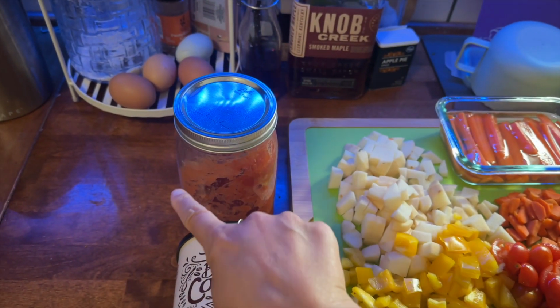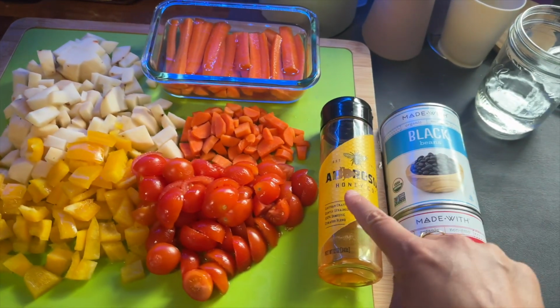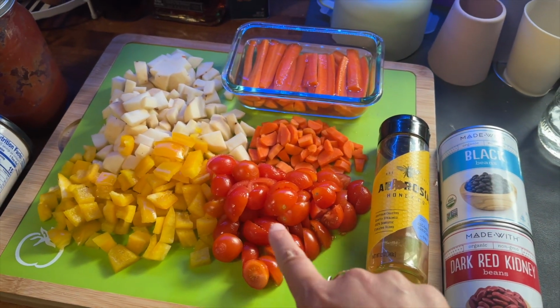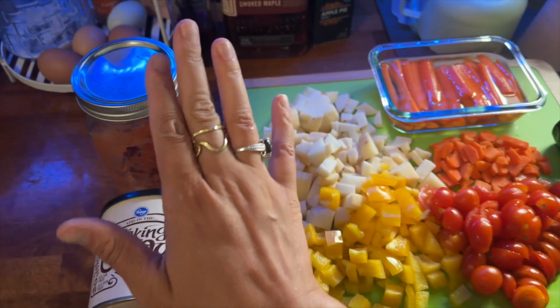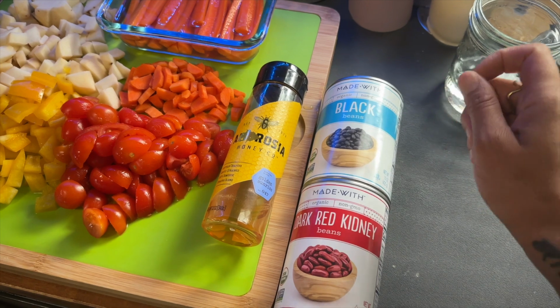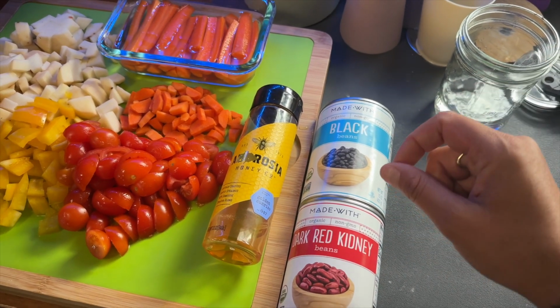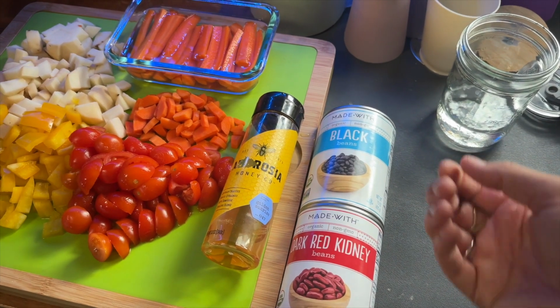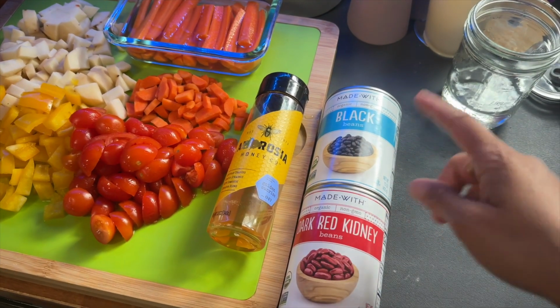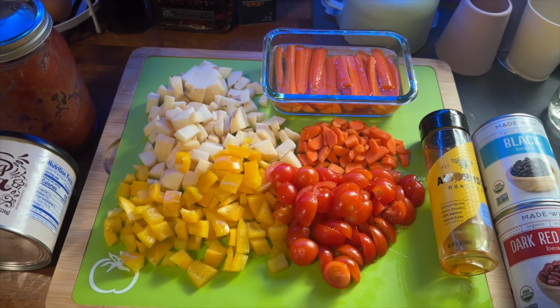I will fill the jar up with water, and that will be our liquid, our broth. I have some honey to cut down on some of the acidity that may come from the tomatoes and the tomato sauce. And then I ran downstairs and got some dark red kidney beans and black beans. I'm so happy that I got some from Esch's a week ago because I could just replenish my stash. So I have black beans, dark red kidney, and then I'm going to put some bison into the pot.